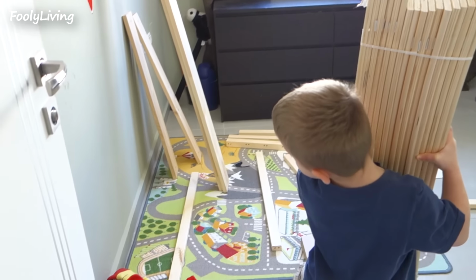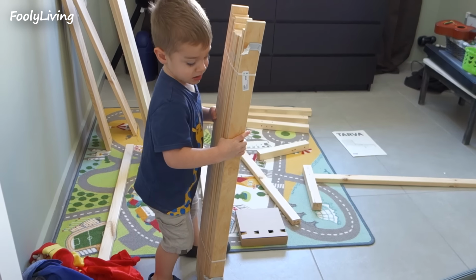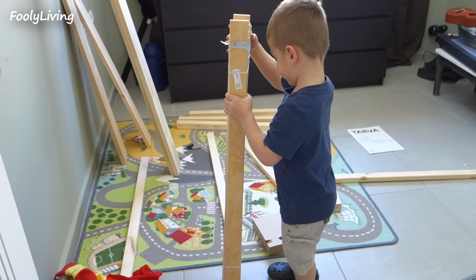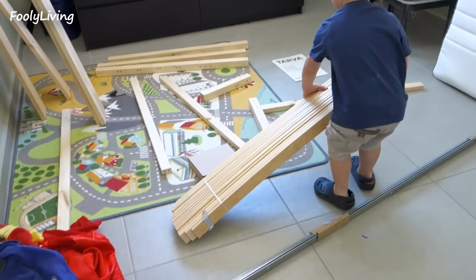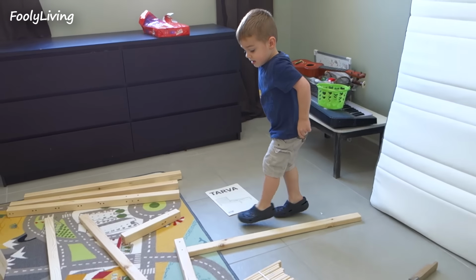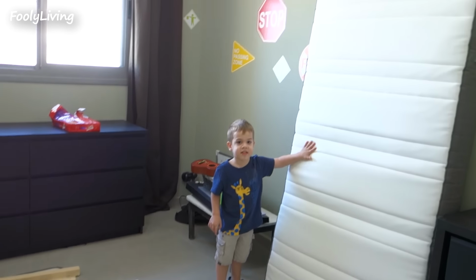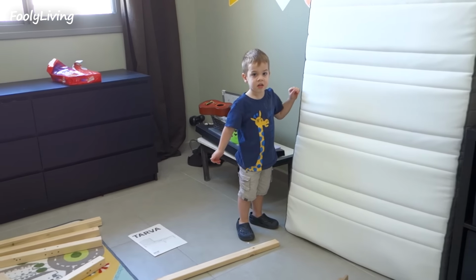Watch where you're going, yeah? All right, set it down real nice and easy. You're so strong. That's really heavy because it's a lot of slats put together. So strong, Rafael. Look at that big boy bed. Yes, that's your mattress.